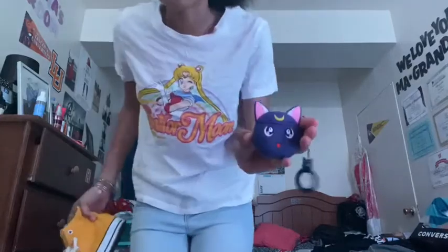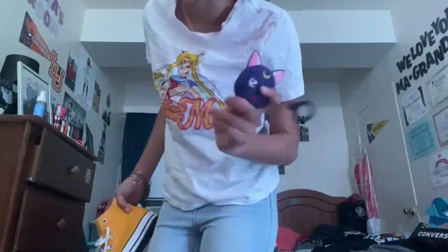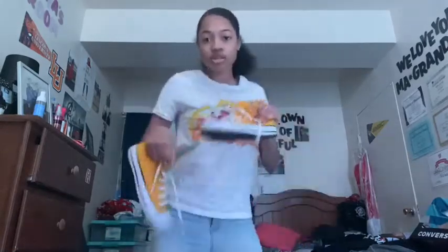This is her cat. This is my AirPod case. So yeah, I have a yellow Care Bear case, but I use this fairly often because it's my favorite show. I mean, not like of all time, but it's my favorite anime. It's the only anime I know, but you'll get it. But I'll be back with my shoes. Okay, y'all get the gist.